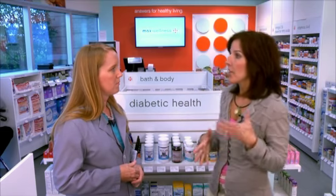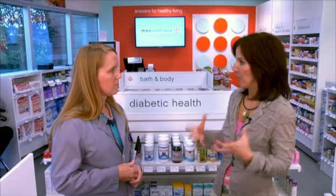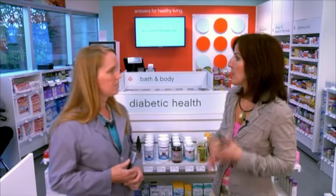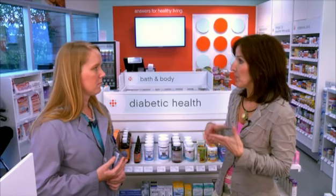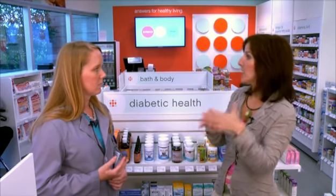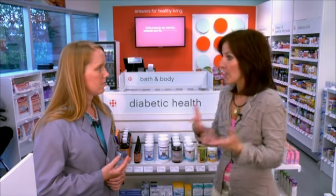Right. So I see people come in the pharmacy looking for a good diabetic multiple vitamin, and that's something you can offer if they want that. Yes. And I always tell people too that whenever you're taking a vitamin or an herb or a supplement, that should go on your med list with your glipizide and your metformin and whatever else you're taking, so your doctor knows and they can monitor you.